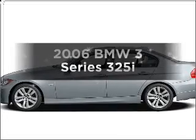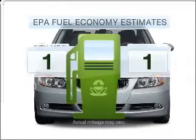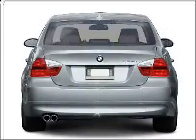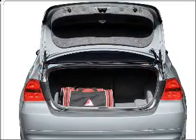Introducing the 2006 BMW 3 Series. If you're looking for an automobile with great attributes, look no further. In the city or on the highway, you'll spend less time at the pump with this fuel-efficient vehicle. With a reliable 6-cylinder engine connected to a smooth shifting transmission, premium wheels lend a distinctive appearance.